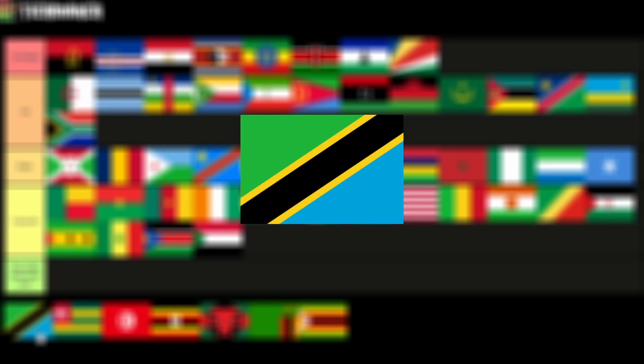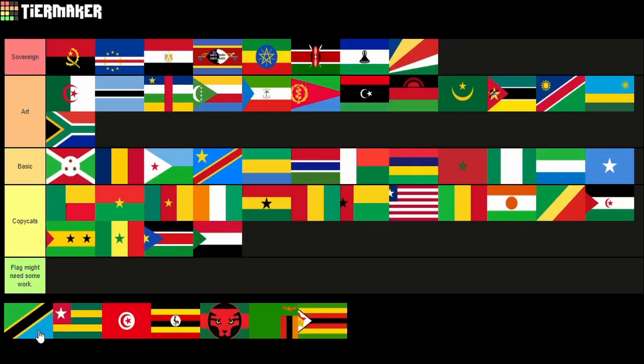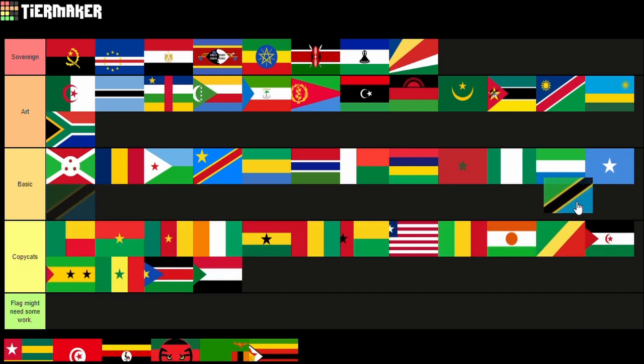The color symbolic values are pretty standard, with the green being an allusion to the natural vegetation and rich agricultural resources of the country, the black representing the Swahili people native to Tanzania, the blue epitomizing the Indian Ocean as well as the nation's numerous lakes and rivers, and finally the golden strips being evocative of Tanzania's mineral wealth. It's a pretty cool flag with a pretty cool design, and I will be placing it into the basic tier.